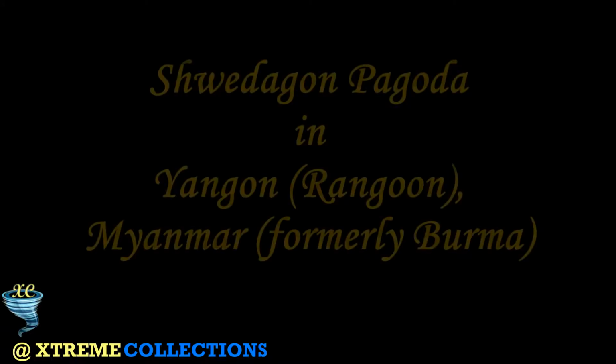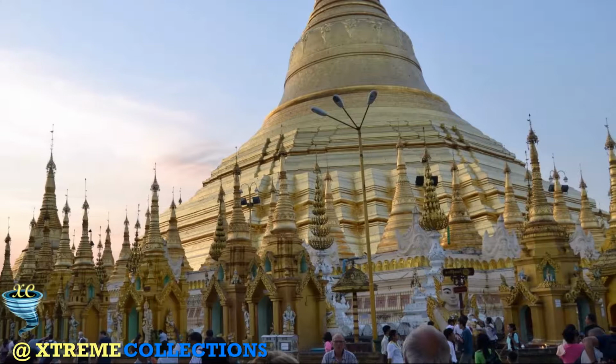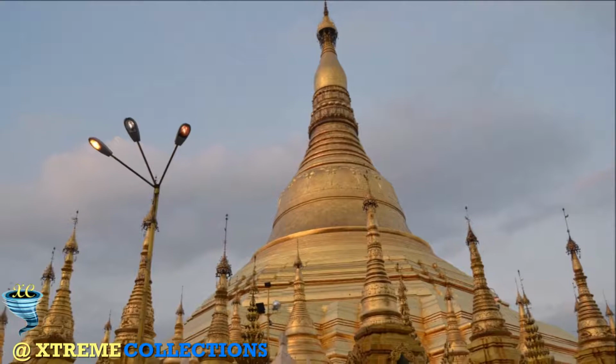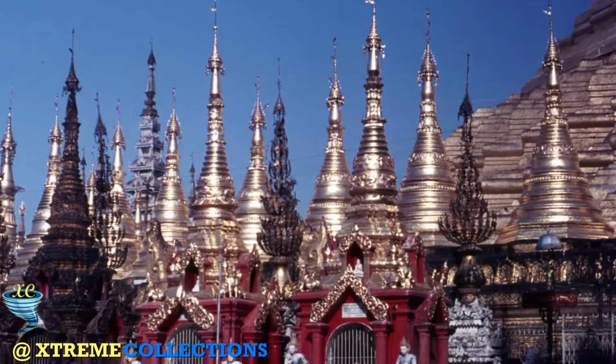Shwedagon Pagoda in Yangon, Rangoon, Myanmar, formerly Burma. The Shwedagon Pagoda, officially named Shwedagon Zedi Daw and also known as the Great Dagon Pagoda and the Golden Pagoda, is a gilded stupa located in Yangon, Myanmar. The 326-foot pagoda is situated on Singuttara Hill, to the west of Kandawgyi Lake, and dominates the Yangon skyline.